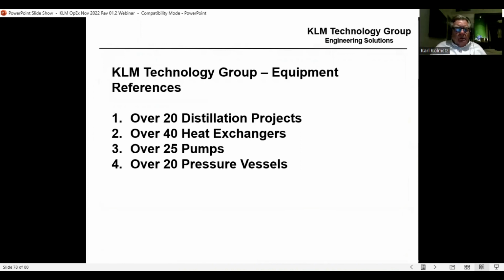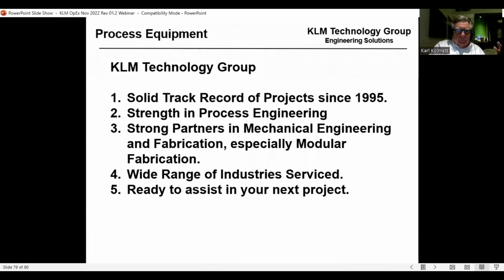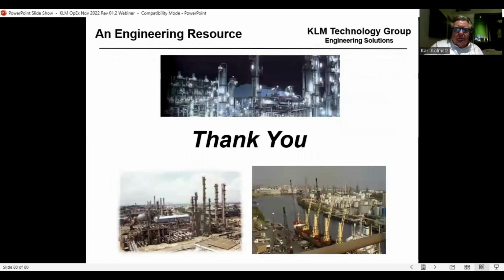So KLM, over 20 distillation products, 40 heat exchangers, 25 pumps, 20 pressure vessels. For a small project, you need to come to KLM. For large projects, we're not really big enough, but you do need to hire us to look at the specs of your equipment, because you can't buy the cheapest and expect to get good energy gains. Okay. Solid track record. Projects since 1995, strength in process engineering, strong mechanical partners, wide range of industries, ready to assist for your next project.